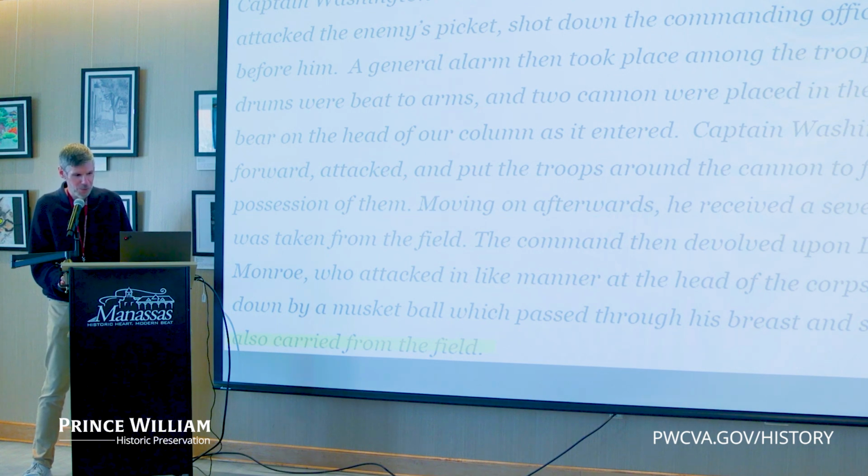Captain Washington then moved forward with the vanguard. That is actually George's cousin, Captain William Washington, not referring to George himself. Things go wrong. He received a severe wound and was taken from the field. The command then devolved upon Lieutenant Monroe, speaking of himself, who attacked in like manner at the head of the corps and was shot down by a musket ball which passed through his breast and shoulder. He was also carried from the field. That makes it sound very passive. As an English professor, I would emphasize action verbs rather than "was carried." But it makes it sound like it was just a very passive process.